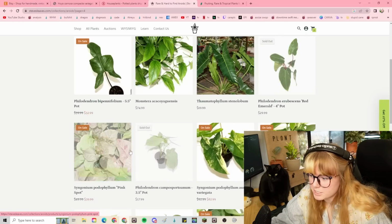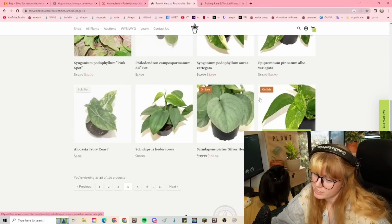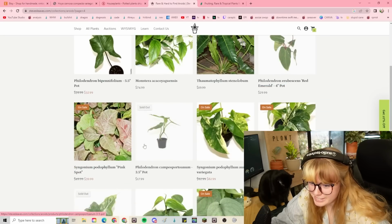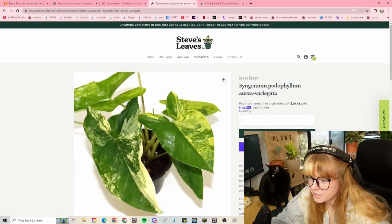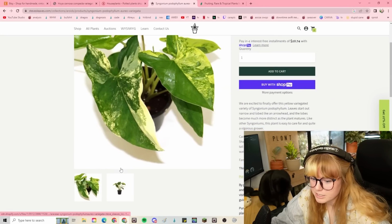See, Steve's Leaves really specializes in begonias, and that's what I really want to look at. But you know who doesn't really like begonias? The houseplant community. I have to look at aroids. This is actually a really beautiful plant and it's very expensive. That is so expensive for right now. In the height of this plant being popular, it was like $150. So only selling it for 82 is still quite expensive.